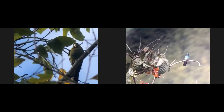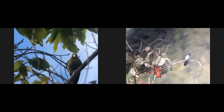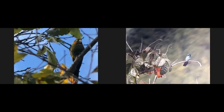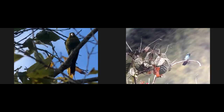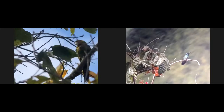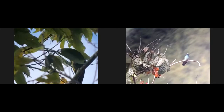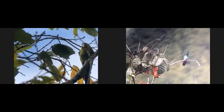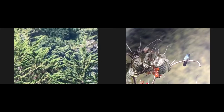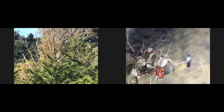That's a lesser violet ear which we had before, but we can always see them again. What I wanted to show you is when they're singing in their territory, they can do these like all day long. So you wonder when do they take time out to eat? It's the sound that you're hearing. That's the lesser violet ear.